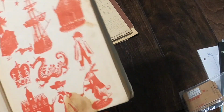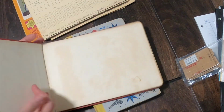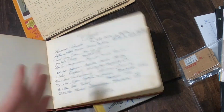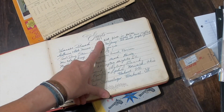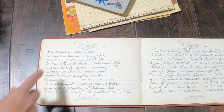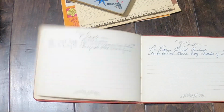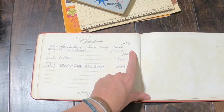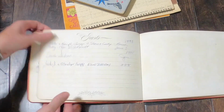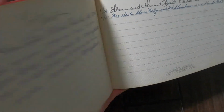This Treasure Island book. This is a guest book. I was flipping through this. This couple started their guest book when they purchased their first home in 1957. Everyone that came to visit them wrote either a note or who they were, and it went from 1957 all the way up to 1995. I think this is such an amazing find. It's really an amazing piece of history.